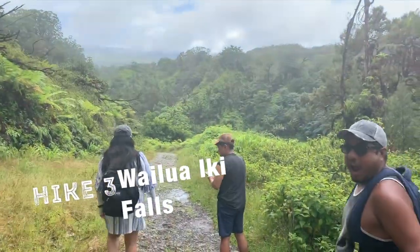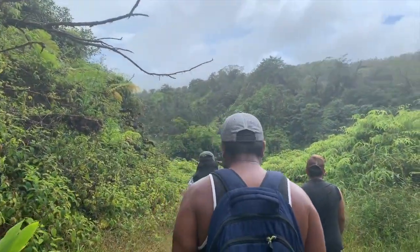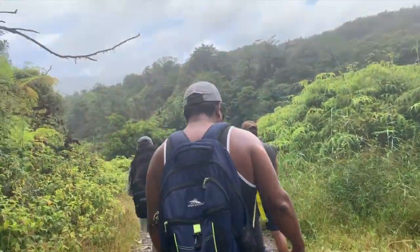This is a 1-mile round trip and one of the best hikes on the road to Hana. It is a hidden waterfall where you can swim in fresh water if you can reach it.